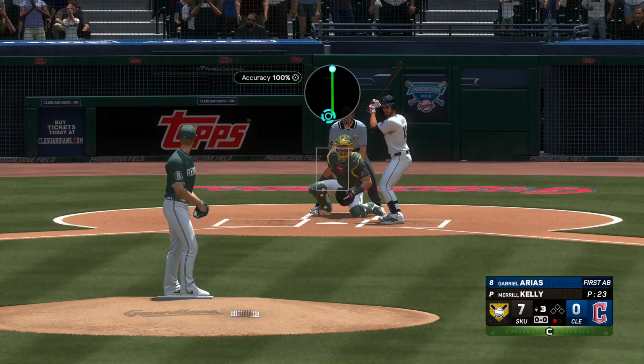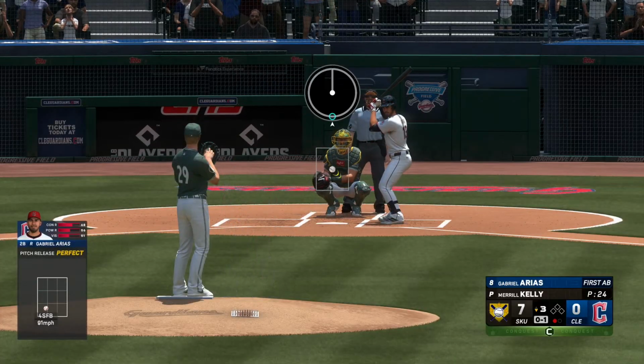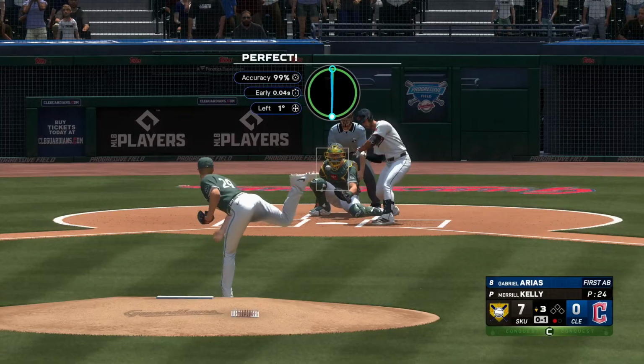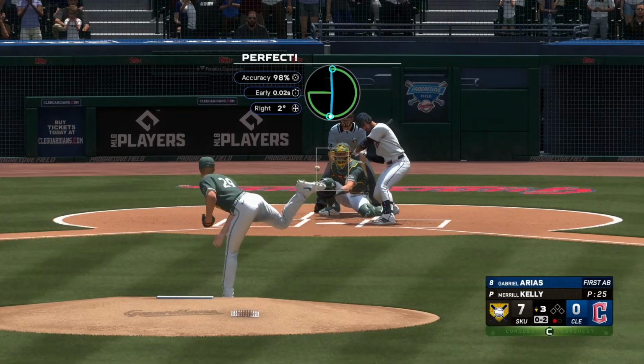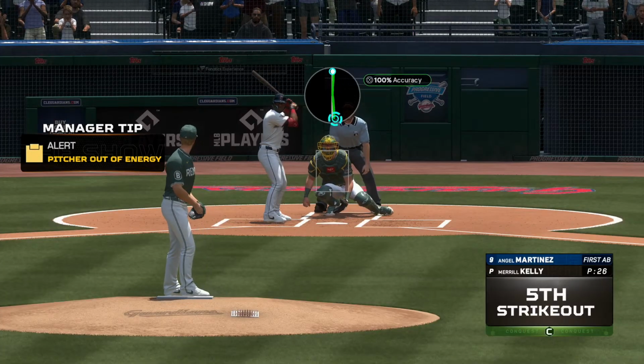Well, he's doing a nice job of keeping the ball out of the air. Lets the defense work behind him with another ground ball. Good execution. Gabriel Arias batting with one down. Takes a strike. Way out front for strike two. Got him swinging for the strikeout. And the Guardians with one out left.